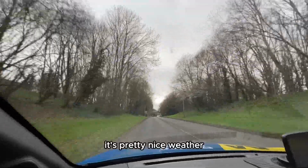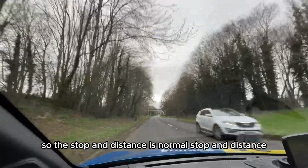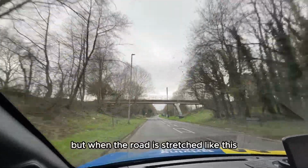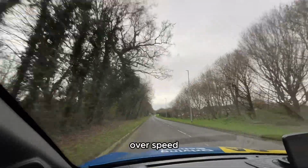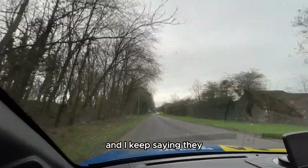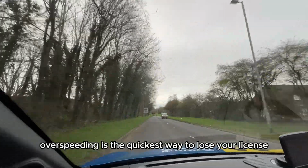It's pretty nice weather. The sun is not out. It's not wet. So the stopping distance is normal stopping distance. But when the road is stretched like this, it's so tempting to do your speed over speed and take the second exit, B4553, Tewkesbury Way. And I keep saying the overspeeding is the quickest way to lose your license.